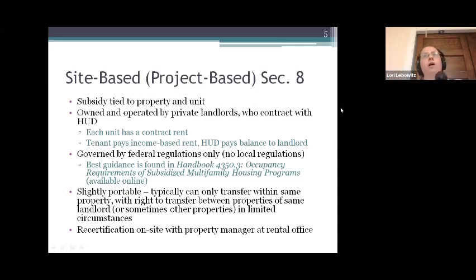So if you are in a project-based property that's owned by a landlord who owns a bunch of them, that's easier. Sometimes a landlord really just owns 1 or 2 and there just isn't a transfer to be had. Recertification happens on site, again, with the property manager at the rental office, just like with public housing. A good tip to figuring out whether someone has a site-based subsidy or a voucher is whether they recertify on the property or at the DCHA headquarters. Next slide, please.